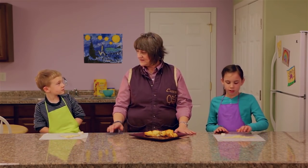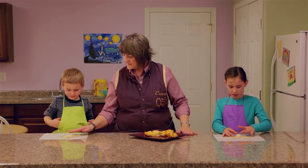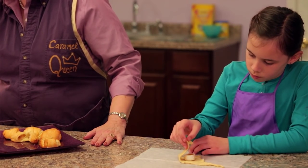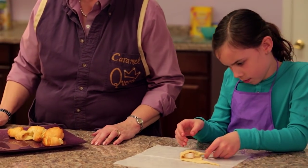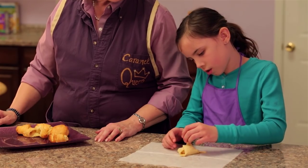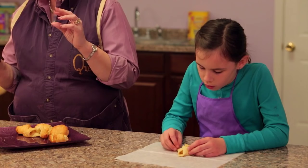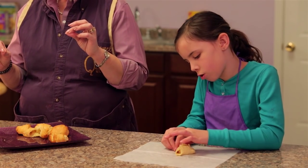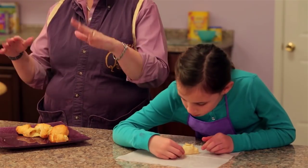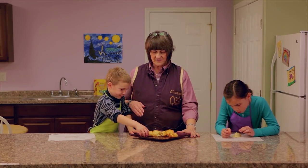And then they would have taken Jesus' body and they would have wrapped it in the cloth. So that's what we're doing with our roll here. Can you do that? You wrap that dough around your marshmallow just like they wrapped Jesus' body in the linen cloth. Nice job. Make sure you get that marshmallow all wrapped up and pinch it shut so that you can't see anything inside of it. And after these are all finished, you put them on a pan and you pop them in the oven to bake them at the temperature that's on the crescent roll can.